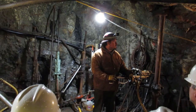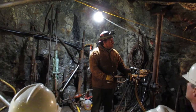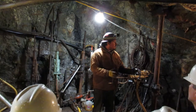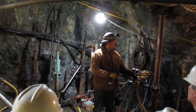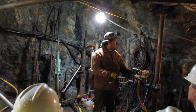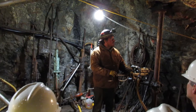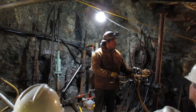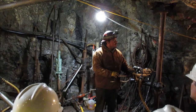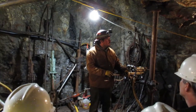What's the life expectancy now? Well, you can be a miner and make this a career and retire from it. If you start right out of high school, you'll be retired by the time you're 40. You make money fast, and the retirement is really high in mining, too. But there are a couple other things. If you make it a 20-year career, you have about a 98% chance you're going to lose one of your fingers. It's just going to happen.